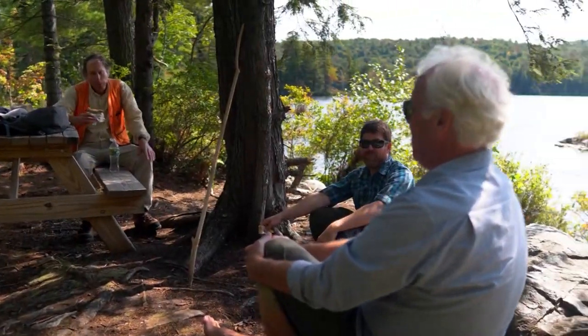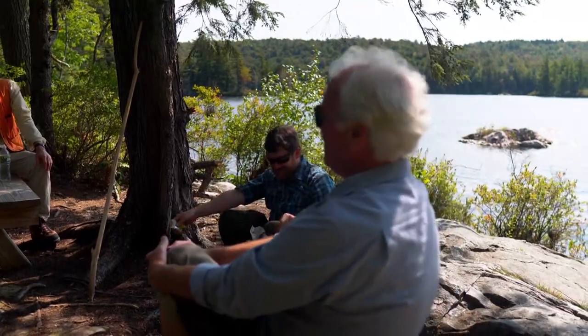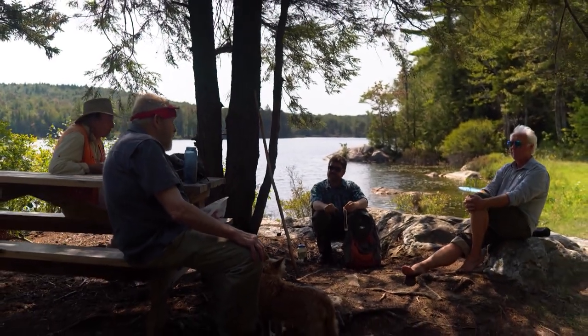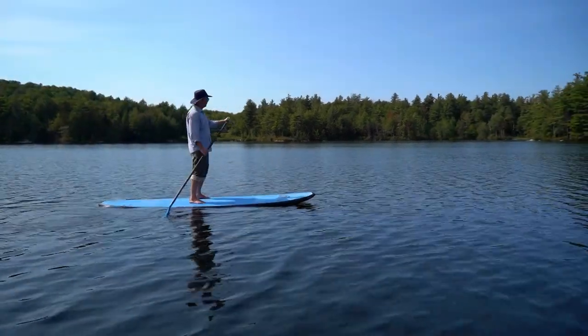Greg Baker is an orthodontist. He lives and works in Hanover, New Hampshire. But this is where Greg loves to be. He's the only private landowner on the 1,000-acre conservation area. My cabin is around the corner, and so I've spent the last 18 years living in that cabin. This is how Greg gets around the pond.